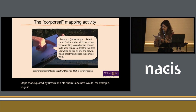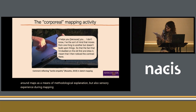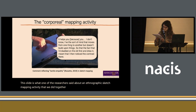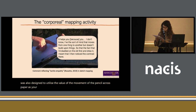So just to very quickly show you something from the other mapping activity, which I called the corporeal mapping activity. So multi-method mapping is not just concerned with verbal discussion around maps as a means of methodological exploration, but also sensory experience during mapping. This slide is what one of the researchers said about an ethnographic sketch mapping activity that we did together. The activity was sensory not just in terms of physically experiencing the field site that we visited, but was also designed to utilise the value of the movement of the pencil across paper as you're sketch mapping and the connection to thought processes as you're doing that.